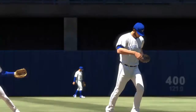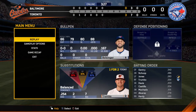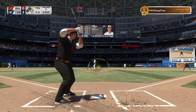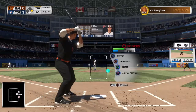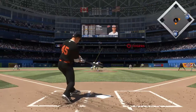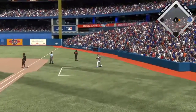At that 3-run deficit. Mike Bolsinger will come on out of the bullpen as he'll be appearing in his 3rd game this season. From the stretch, Mark Trumbo is in now as he watches a pitch for ball 1. Well, with the leadoff man getting on right there, Matt, they are falling so far behind. They have to capitalize. They have to get some runs to get back in this thing.